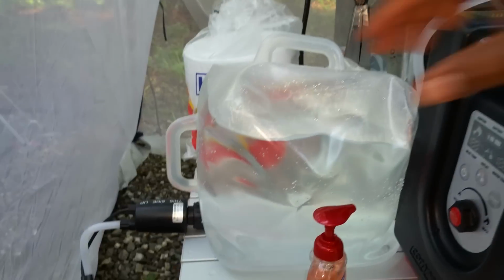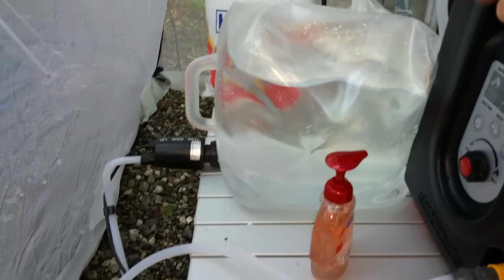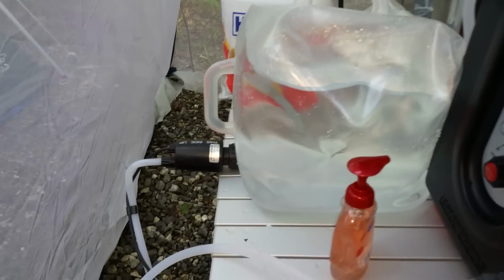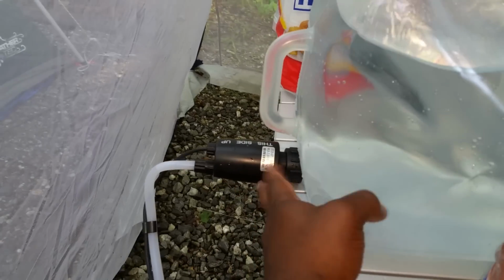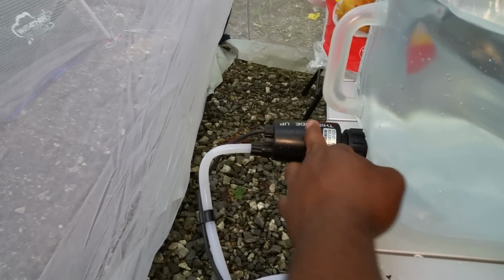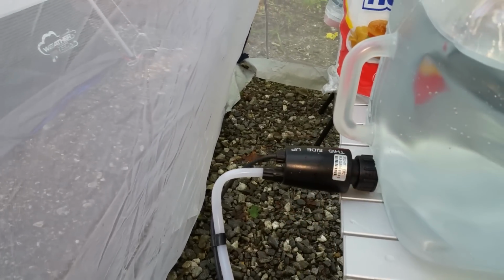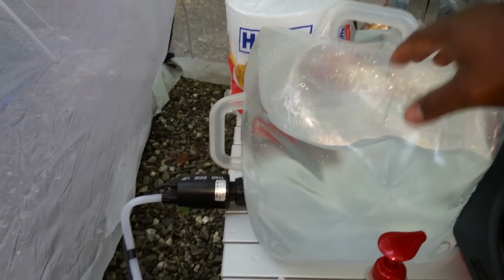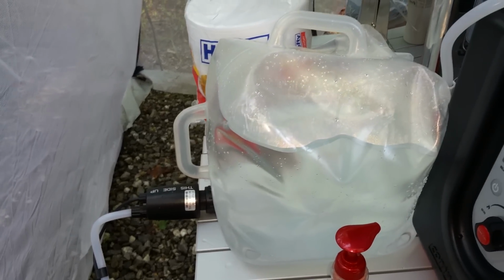You see a lot of people just stick these in a 5-gallon bucket, or put a container that's a little bit larger because they can't find a bottle to fit that fitting right there. So they'll just find something that's open enough. This is a submersible pump. You can just drop that pump into a bucket of water and it'll pump. However, I use these 5-gallon containers because I like closed and sealed units.